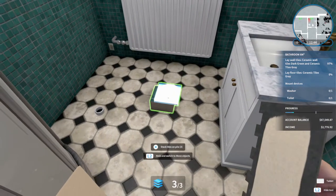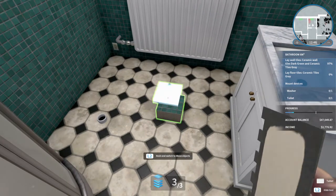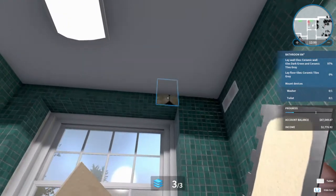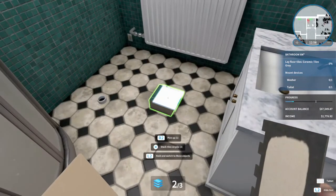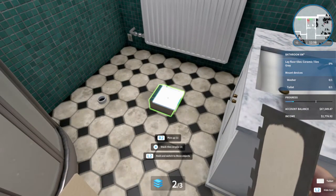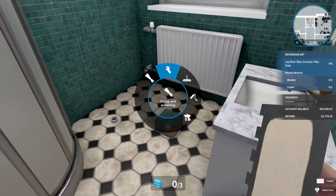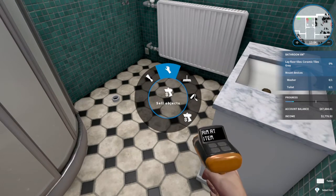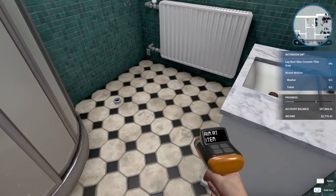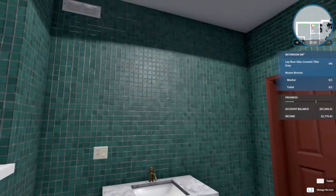Oh. That just puts it back. Now can I stack? Okay, I can put it back now. So we're gonna say goodbye to you, and then we're going to get the floor.